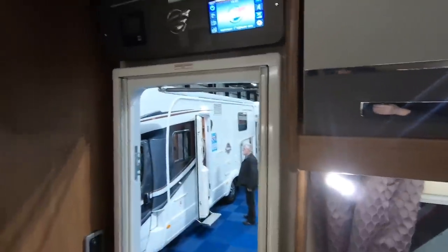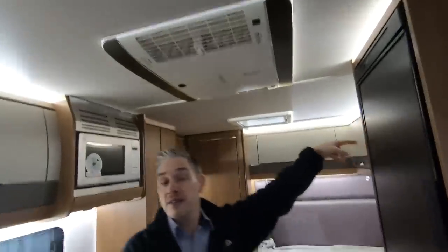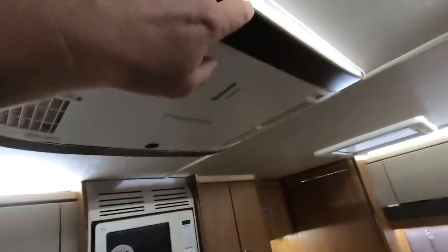But again, on this one, we've fitted the show aircon, but we've got it wired into the island. And that's a nice low profile one, isn't it? It's a Truma one, isn't it? It's only two inches.